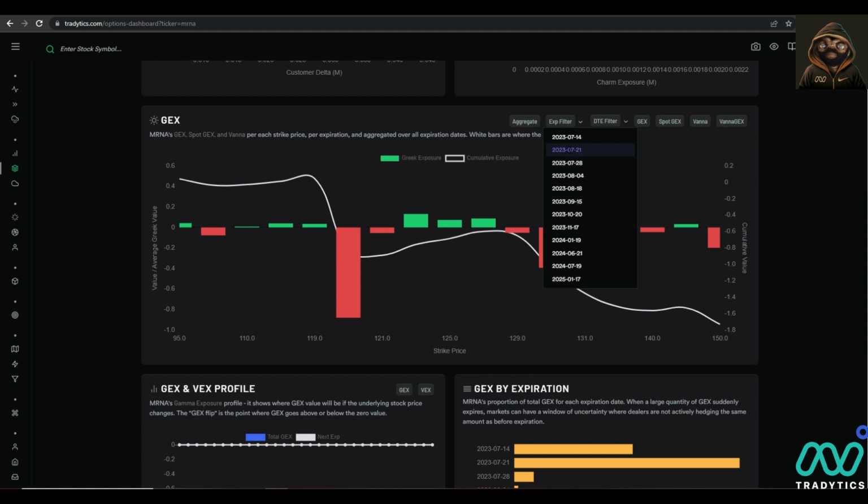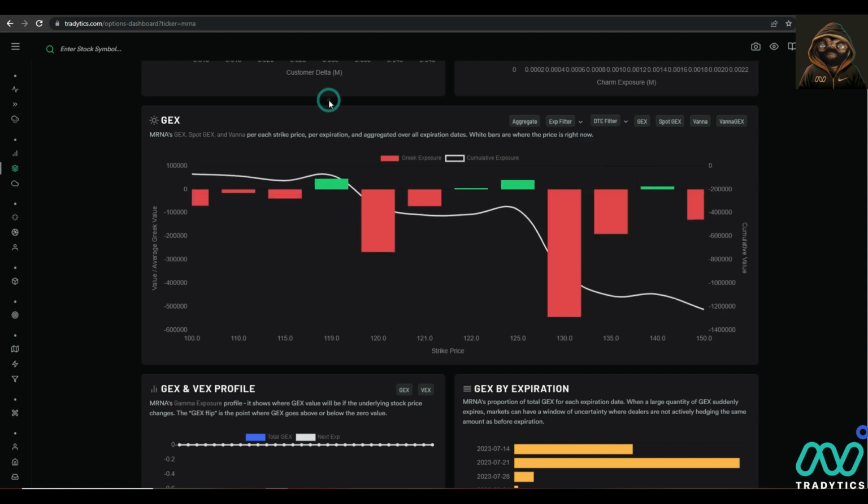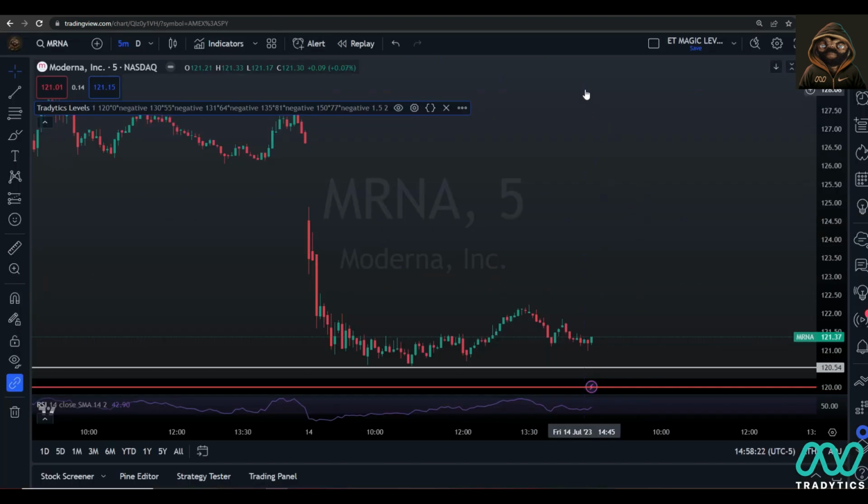Let's go ahead and check. I did not. This is the 7/21 expiry filters with its biggest pull. Guess what? At 130, we're near 120 as its second biggest pull. So let's take a look at its chart again. Where's that ghost zone fill to?